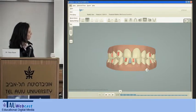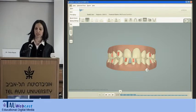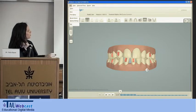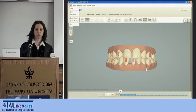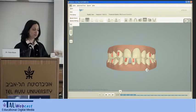It's complex for Invisalign because we are extracting a tooth, and we want to close this extraction space while keeping the teeth upright. And this is a difficult movement for Invisalign. This is why you see these red bars here. These are called attachments, and they are formed in the mouth. We form them clinically in the mouth by placing a tooth-colored composite, not red.